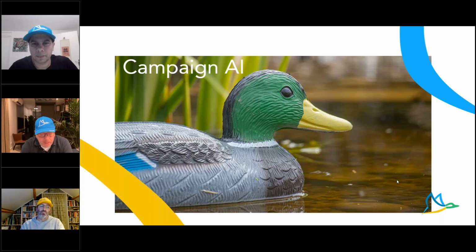We are looking into areas like automatic enrolling of profiles into a campaign. At the moment, you need to add your own profiles to a campaign, but what we're thinking is, if you specify enough criteria, then the AI should be able to decide on who to add to the campaign, and that will relieve the user of some time to do more critical things.